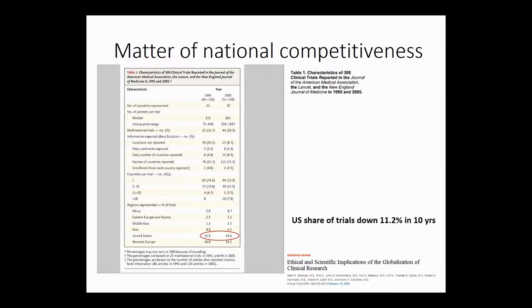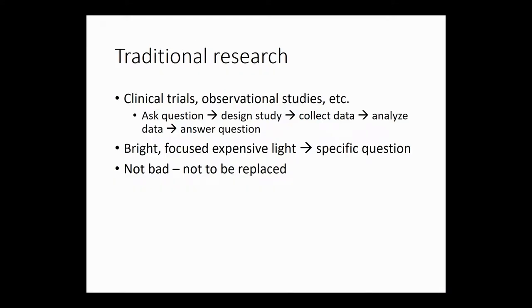These trials are moving to places, understandably, that have fewer restrictions on human subjects research and where such research is cheaper. So if you think about traditional research models, whether these be clinical trials or observational studies or what have you, you ask a question, you design a study, you collect data, you analyze the data, you answer the question, and then you repeat. So particularly clinical trials are a very bright, focused, and very expensive light on a very specific question. So if I know exactly the question I want to ask, clinical trial is great.